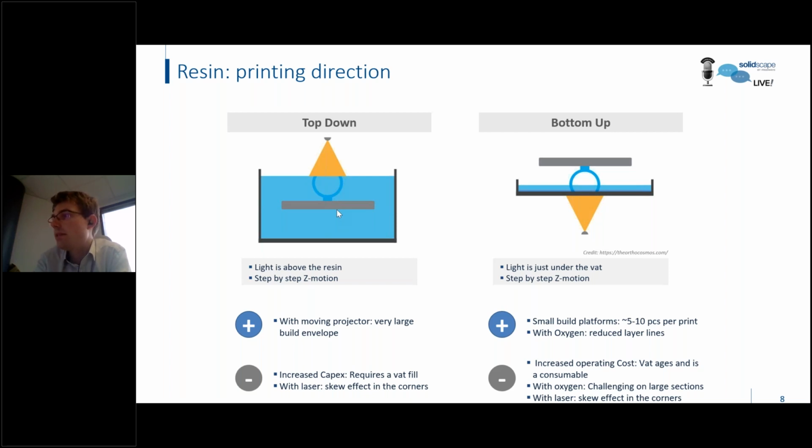There are some increased operating costs with those technologies, because you see that we are actually curing through an interface that is a vat, and this vat is aging because we are constantly peeling the previous layer from this medium. So that's a cost that needs to be accounted for. The oxygen-enabled machineries are having some challenges with very large sections, because there are some flowability of the resin considerations. And again, when you are using a laser, there might be some skew effects in the corners.